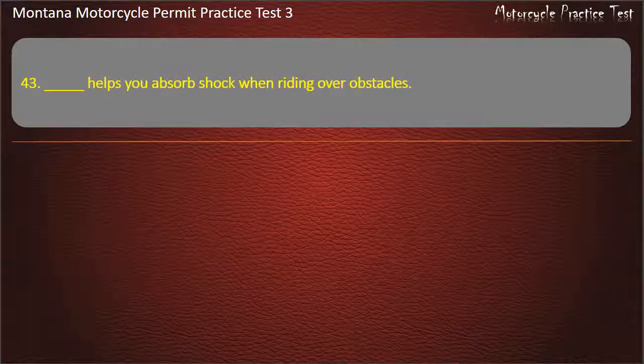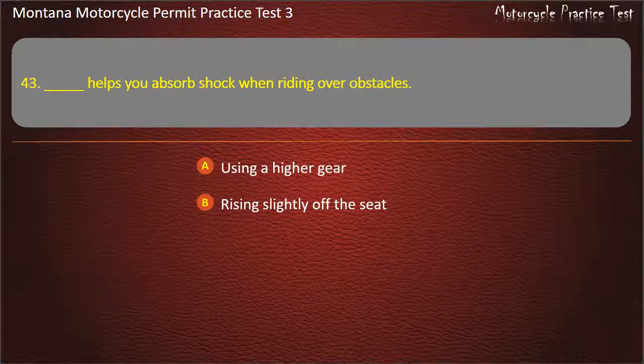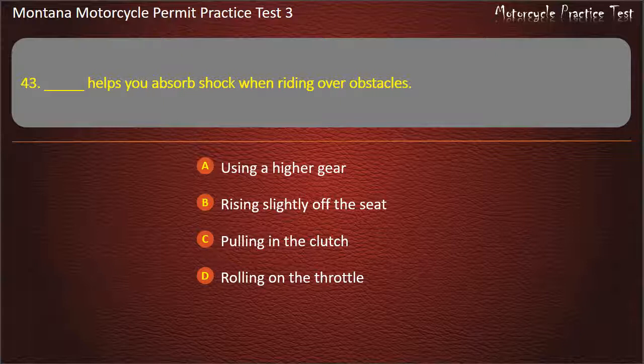Question 43. What helps you absorb shock when riding over obstacles? Using a higher gear. Rising slightly off the seat. Pulling in the clutch. Rolling on the throttle. Answer. Rising slightly off the seat.